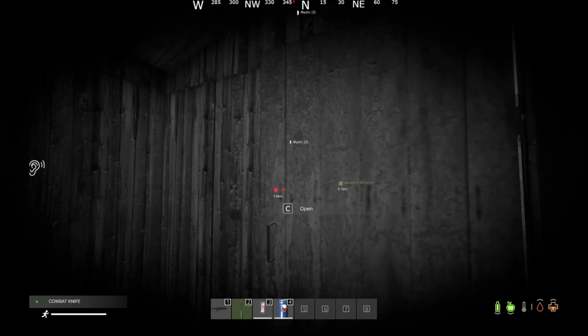Can't believe you built the door backwards, man. If you'd built the door the right way, that would have saved them a lot, actually. Because you built the door the wrong way, you fucked it. Chilling, bro. Oh my god. Insane.